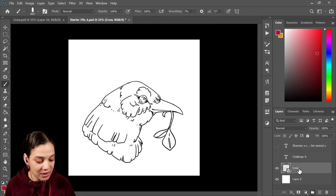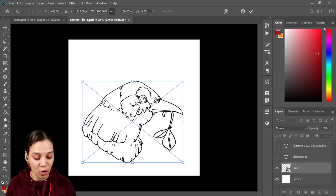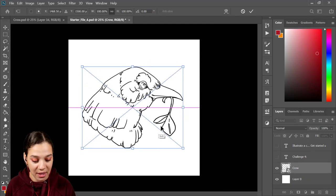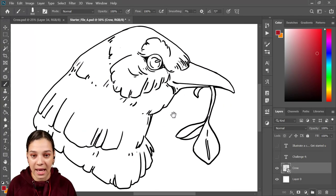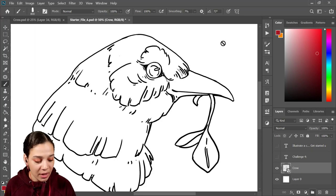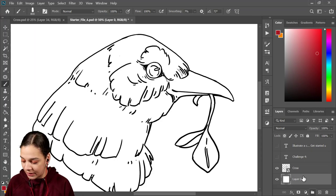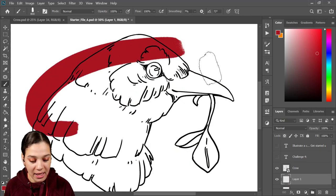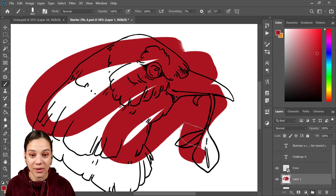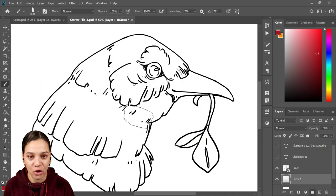I might even select my crow layer, hit Control T, and bump this up to the center of my canvas here. If I make a new layer, let's say Control Shift N to make a new layer, and go ahead to paint with my stylus, I get some pretty clean strokes here.